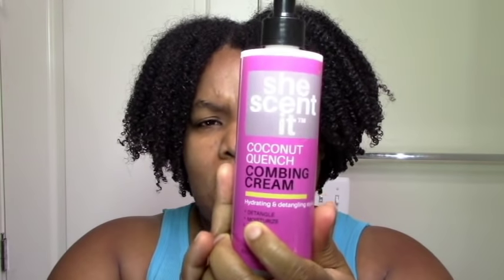Back to the Coconut Quench line, which I had some issues with. So this is the Coconut Quench Combing Cream. I used it as a leave-in. It was okay, but it didn't really define my curls. And everything else was just kind of okay. So I don't think I'd repurchase it, but it wasn't horrible. But if I'm using something from She Scented, I expect it to make me feel joyful and blissful and excited and happy, you know? The bar is really high when I'm using She Scented, and this was just okay.